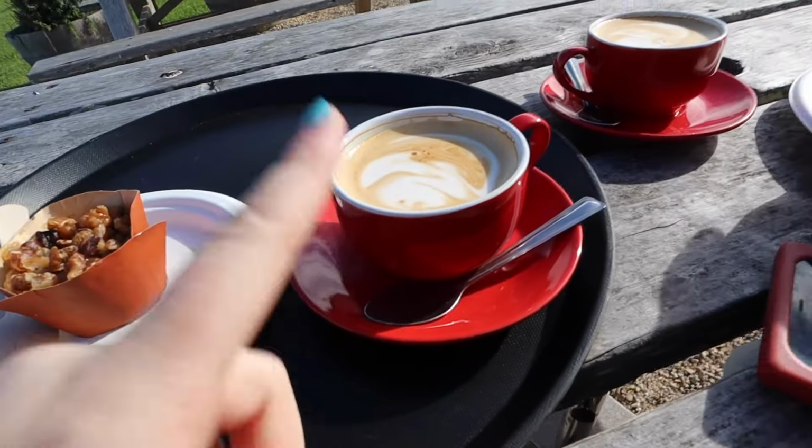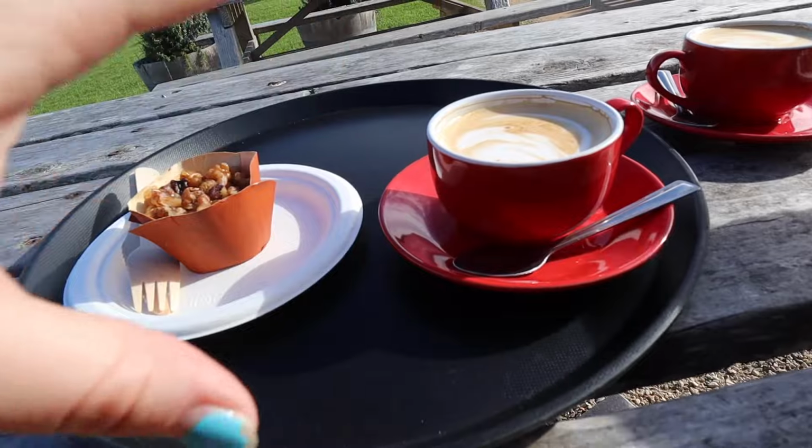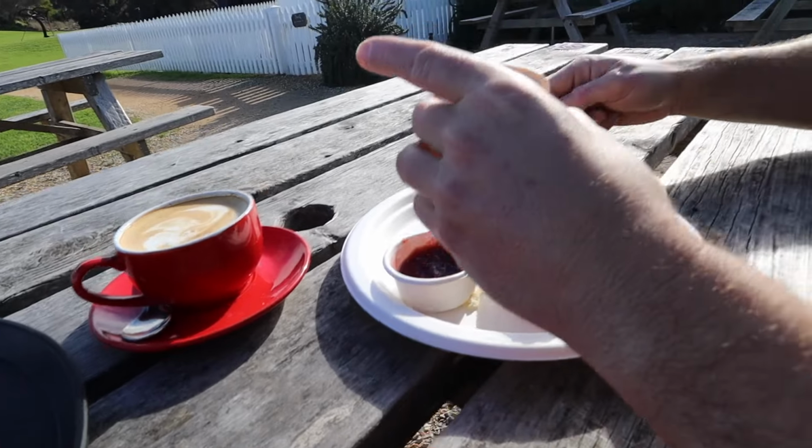They also use Hello Coffee, which is that coffee roaster that we were talking about earlier, so really good. It's nice to see that it's local and places use it. Check this out. Oh, that cream looks really good. It's like thick cream.